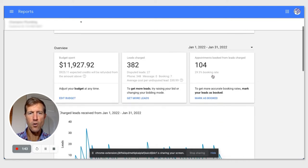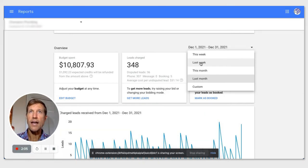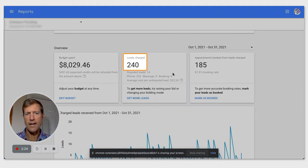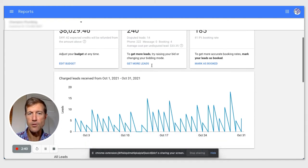And you can see the total leads charged. And last month, 348. And we made this change, by the way, about 2.5 months ago. So that's how I know. I mean, a lot of this is because of adding the booking feature. So if I go to custom, let's say I go to October, you can see that it's 240. So we're approaching 500, which is basically going to double their business from back here, which was before they had the booking feature turned on and before we actually changed the bidding and the budget. Okay, those are the only things that we changed.